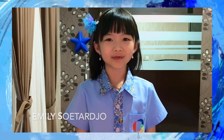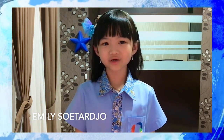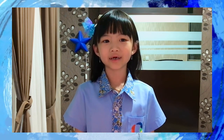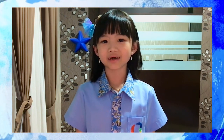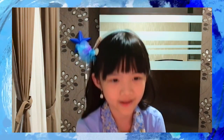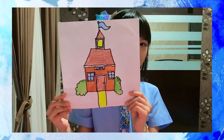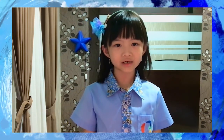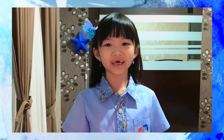Hi, I'm Emily. Caitlin was right. It's really interesting to learn about the houses people live in and illustrate them. I learned that bricks are considered the strongest materials used to build houses. This is a school building illustration I did using colored pencils. All right, let's see the other artworks done by me and my classmates this term. Enjoy!